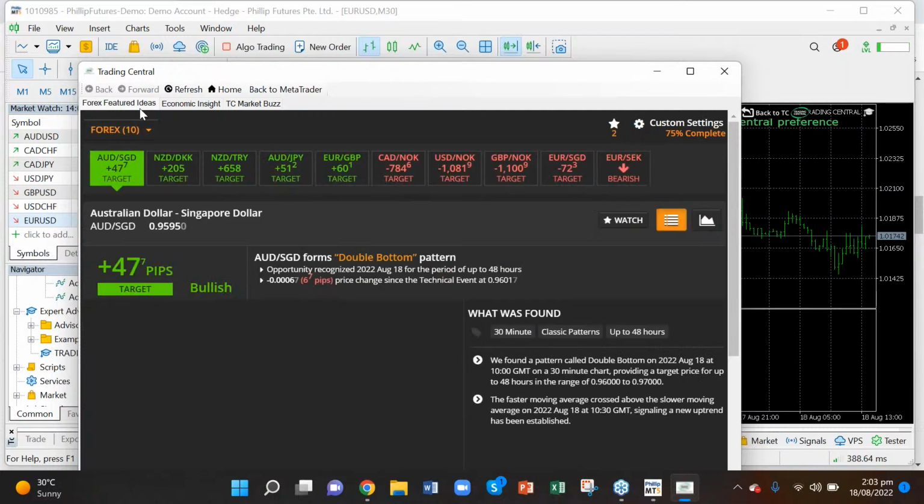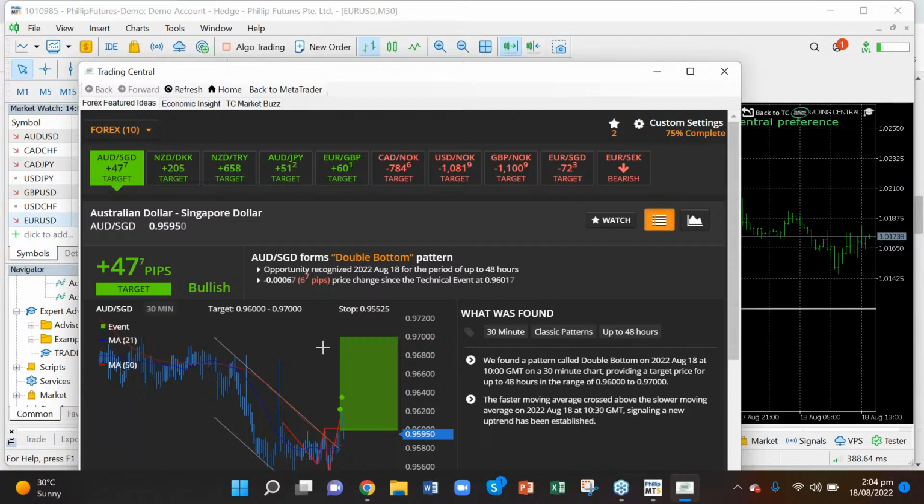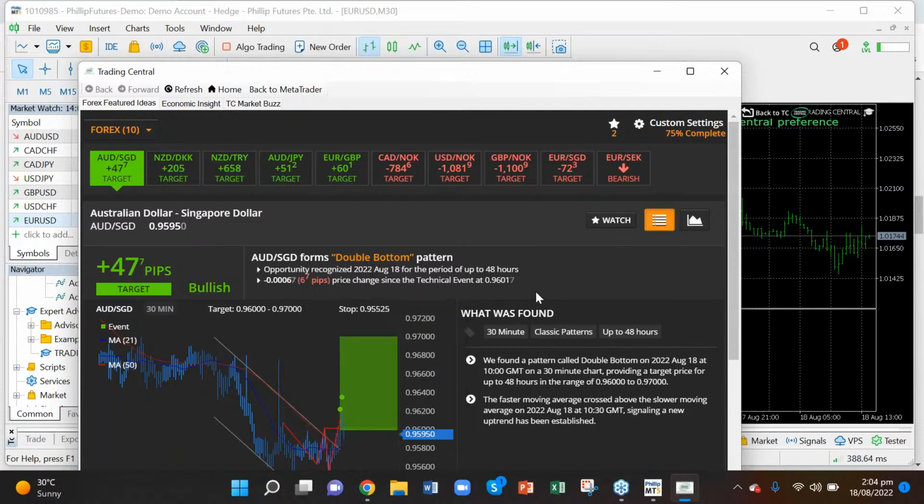This tool allows you to find ideas if you don't really know what to trade. It is based on chart pattern recognition. It's completely automated, and it finds patterns on the historical data. For example, here on Australian dollar, Singaporean dollar, it found a double bottom pattern. You can hover over with your mouse and read more about this pattern, and you have some explanation of what was found. Based on this, you can set up your trade, like stop loss and take profit, for example.